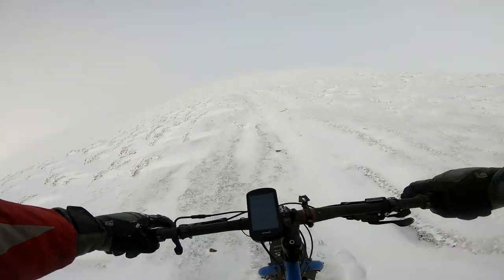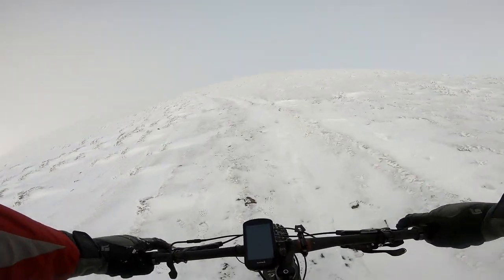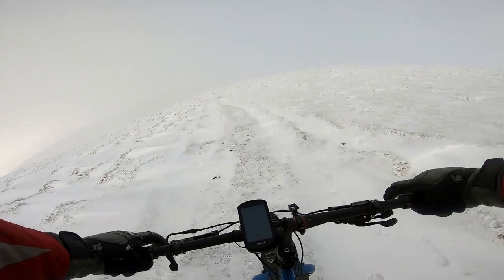This is us just going for Stybarrow Dodd. The first bit we've actually pedaled today.